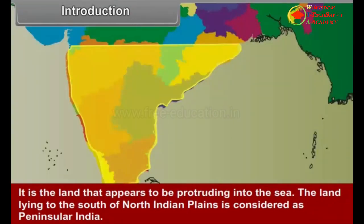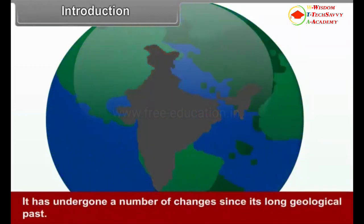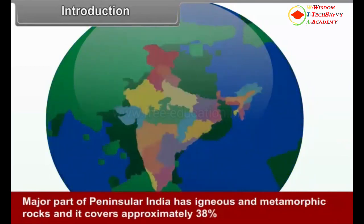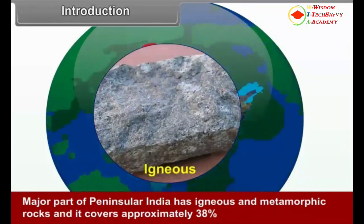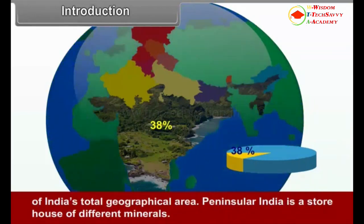The land lying to the south of the North Indian plains is considered as Peninsular India. Peninsular India is one of the ancient land masses of the earth. It has undergone a number of changes since its long geological past. Major part of Peninsular India has igneous and metamorphic rocks, and it covers approximately 38% of India's total geographical area.